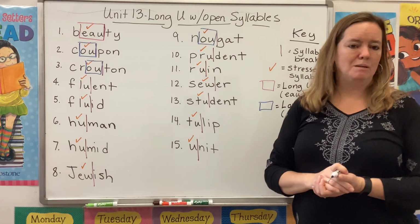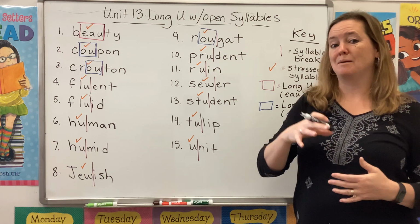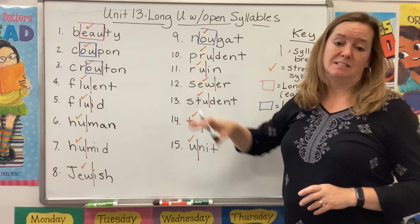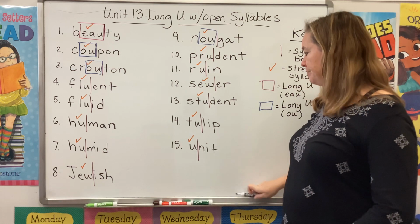OU is one of those tricky patterns that makes lots of different sounds. Sometimes it says O, sometimes it says ow. But for this week, whenever we see OU, we're just going to test out that oo sound.